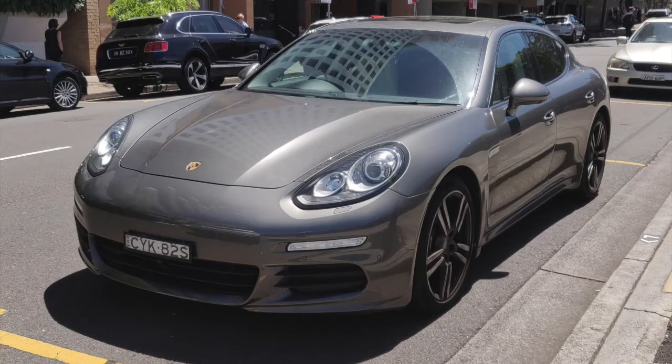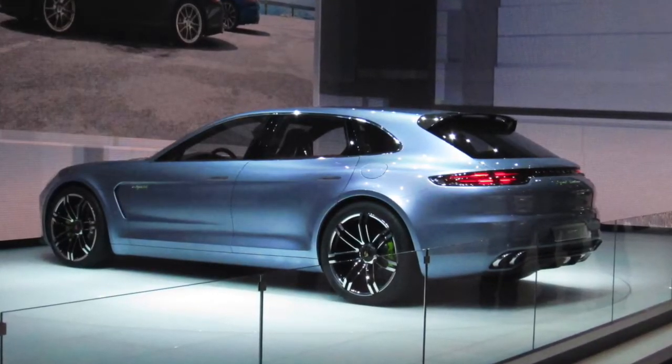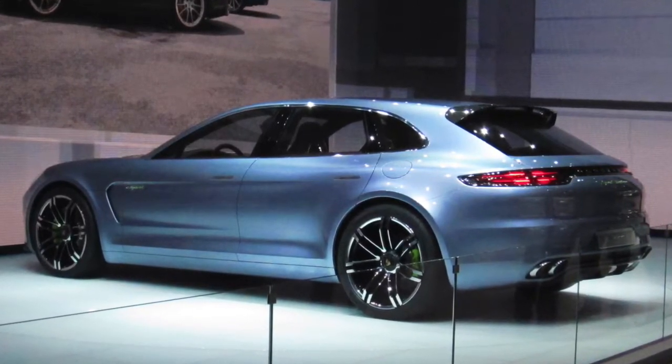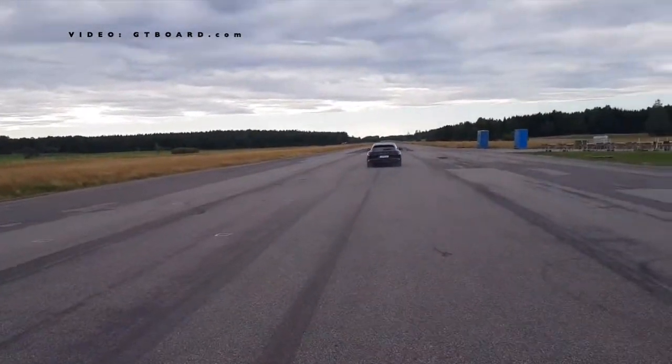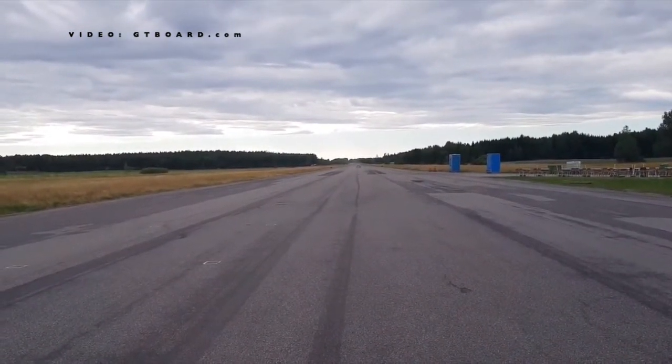Number 6. The Porsche Panamera Turbo S E-Hybrid Sport Turismo. In 2010, Porsche introduced the Panamera, which was a 4-door coupe. In 2017, Porsche redesigned the car and came out with 2 options, a 4-door coupe and an estate version. In the United States, the estate was available and could be equipped with a twin-turbocharged hybrid V8 engine with up to 677 horsepower, which is the fastest estate car in production, could hit 192 miles per hour, and 0 to 60 takes about 3.2 seconds.